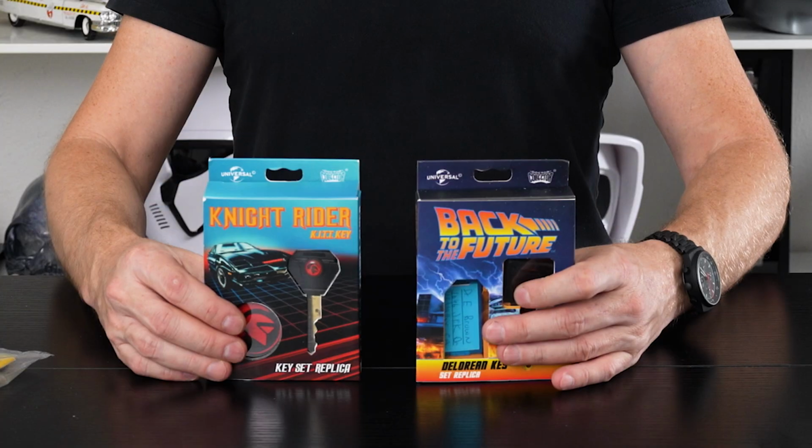Two fun things that I have enjoyed buying that aren't technically real prop replicas, and they're definitely novelty gifts, are the keys from the DeLorean and Knight Rider. I think these are fun. These can be gotten at around $17 and they are fun.